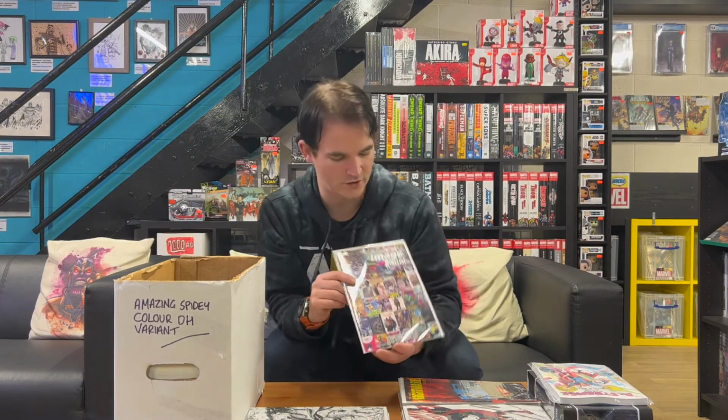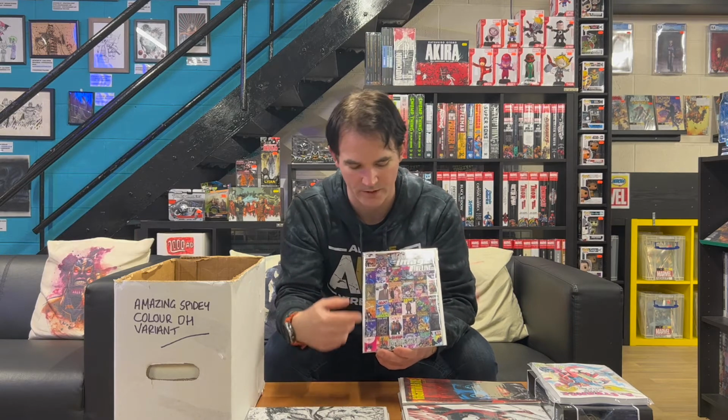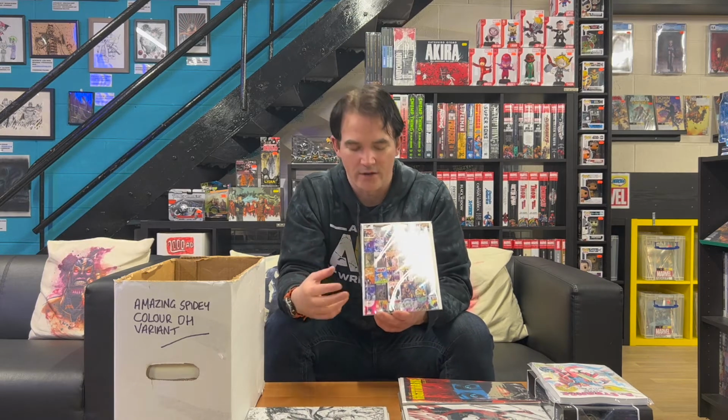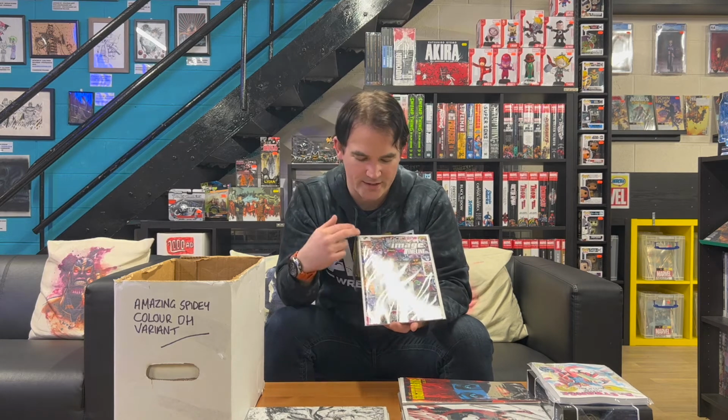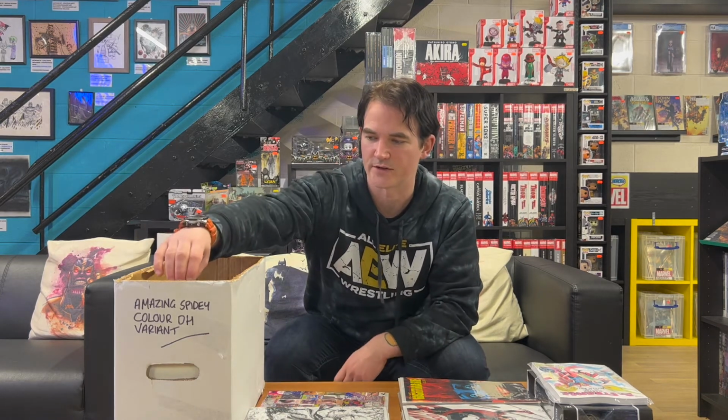Next up, we have the official Image timeline. So this is more like a reference book as opposed to a comic book, but it's basically going over the entire history of Image. Every page is filled with important events that happened that year, important titles to the company, who was involved, when they jumped on board with Image, sales figures. It's more of a reference book, but it's something I'm really interested in because the rise of Image has been one of the best stories in comics, I think, in the last 30 years.